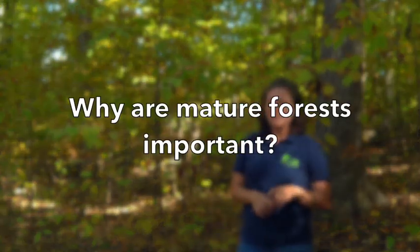I'm here with Emile DeVito of the New Jersey Conservation Foundation, and he's going to talk about mature forests and the benefits that they provide, as well as talking about steps that residents can take to better their local ecosystem.